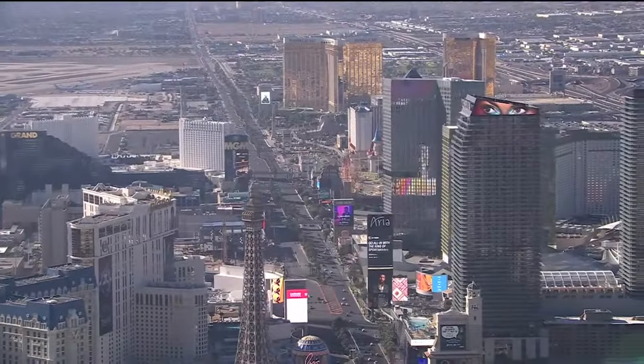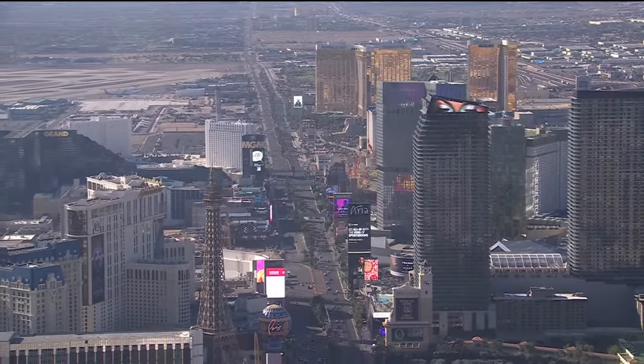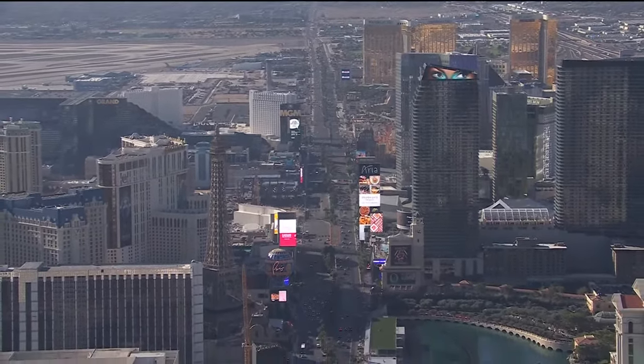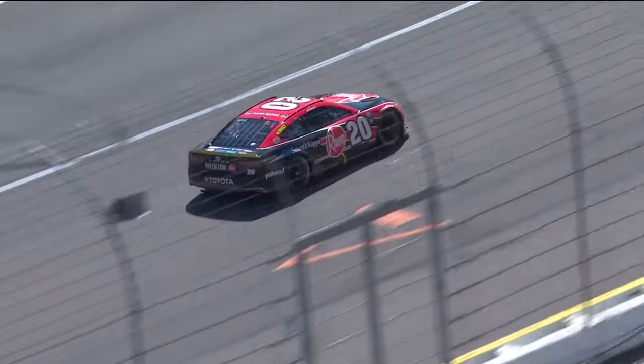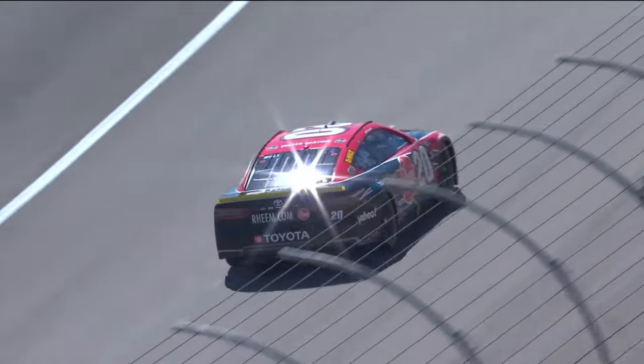You're watching the NASCAR Cup Series Playoffs, South Point 400 of Las Vegas. And the 20 of Christopher Bell off pit road and out in front of the field. Marty, was that an easy stop for the 20 team?